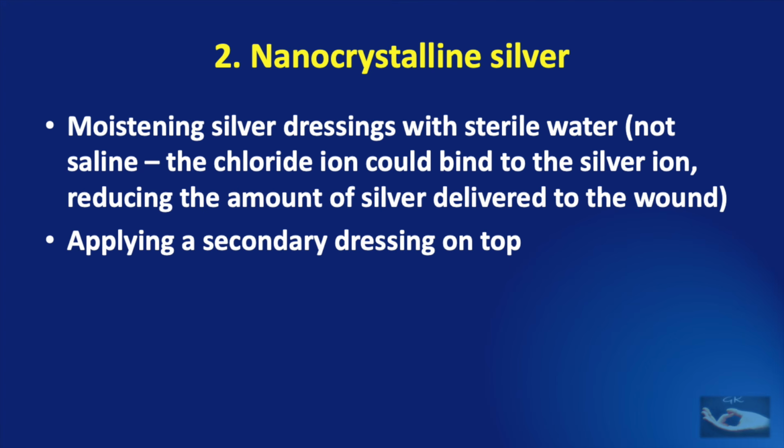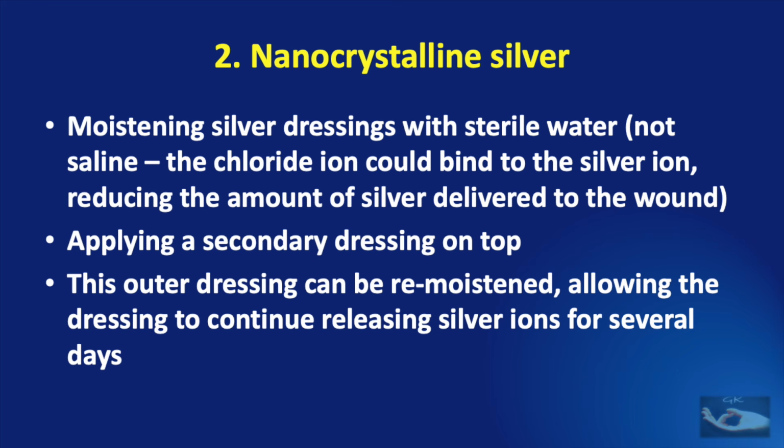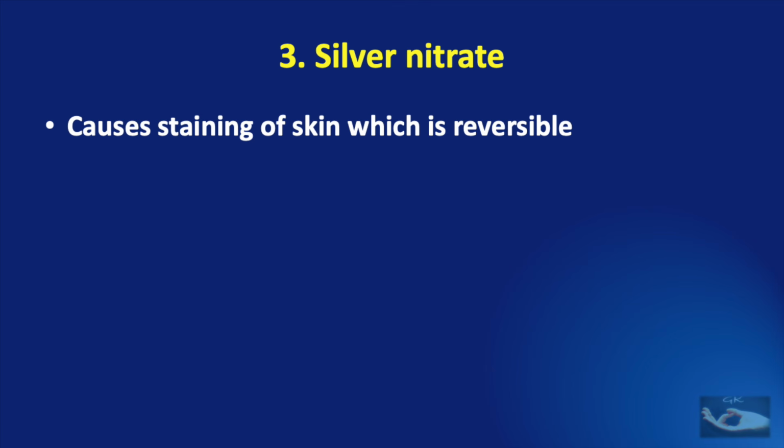But this dressing will not stay on its own, so a secondary dressing needs to be applied over it. Moistening this outer dressing will allow the dressing to continue releasing silver ions for several days. Silver nitrate can also be used, but it causes staining of the skin, which is of course reversible.